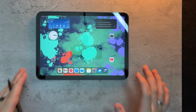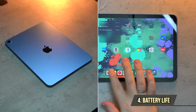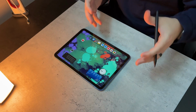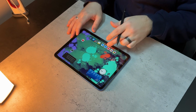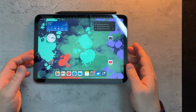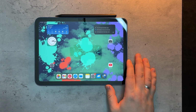However, there is one thing I do want to mention, that is the battery life. The battery life on this is phenomenal. This will easily last you an entire day, and honestly, this is based on your usage, but you could get 2 to 3 days of use without needing to charge this. That is awesome. And maybe even more, that is awesome.